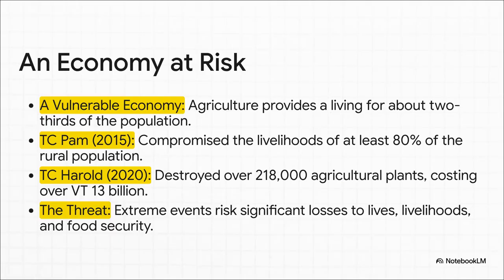So you might be asking, why is the impact so catastrophic? Well, it's because their economy is incredibly vulnerable. We're talking about a place where roughly 2/3 of the population relies on agriculture to live. So when a storm like Cyclone Pam comes through and messes with the livelihoods of 80% of the rural population, or when Cyclone Harold destroys over 200,000 plants, it's not just an economic hit, it's a direct threat to their food security. The bottom line, doing nothing was simply not an option.